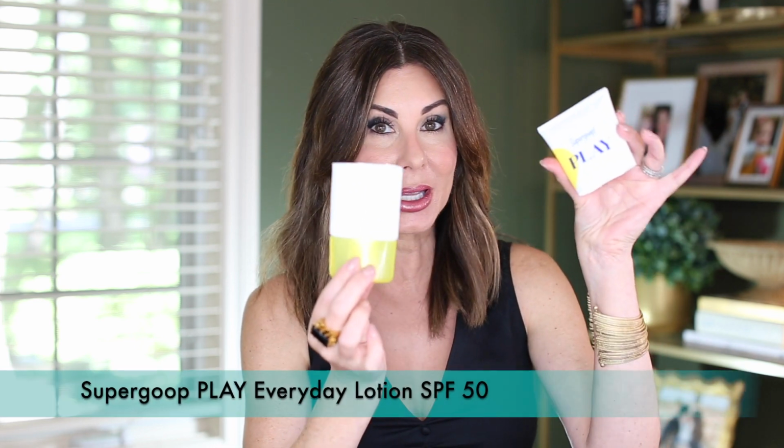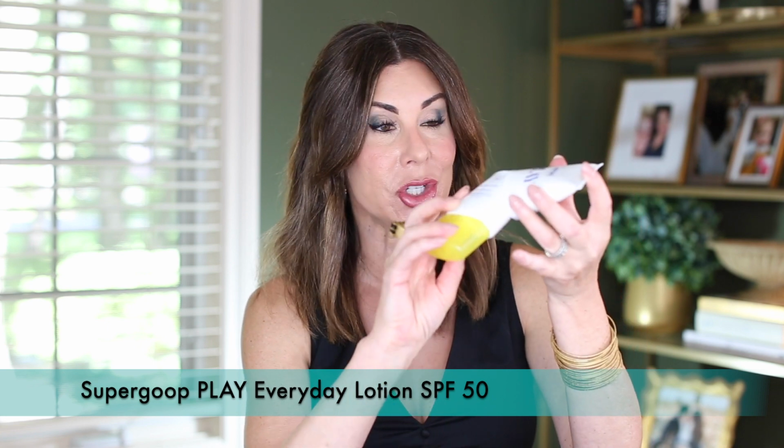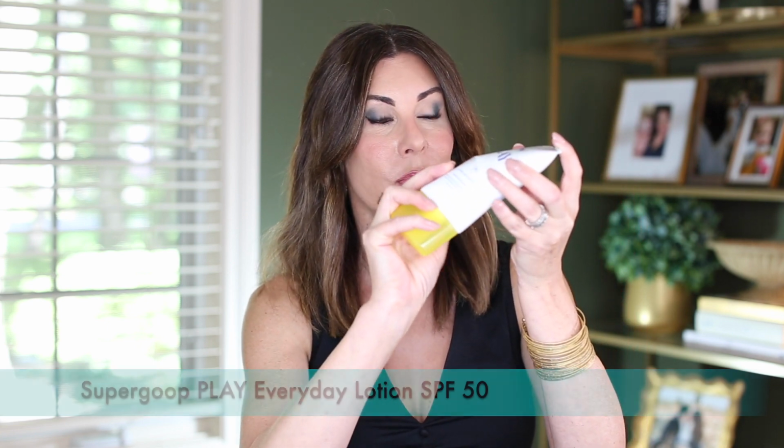Also, already have repurchased is the Super Goop Play SPF. There's also a jumbo of this. I will have it linked as well. Fantastic sunblock. I go through SPF like crazy because of my walking program, or walk run. Sometimes I walk run, but I go through SPF like crazy because I'm applying it.